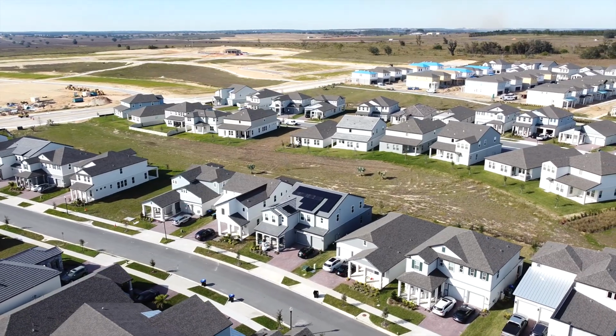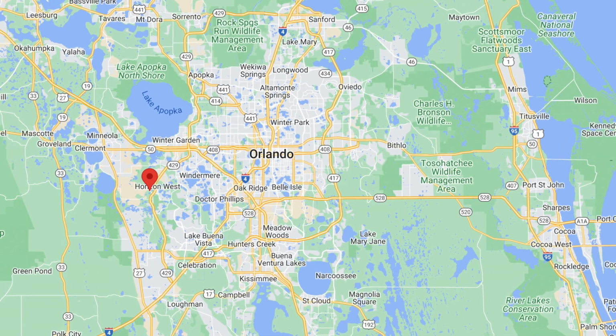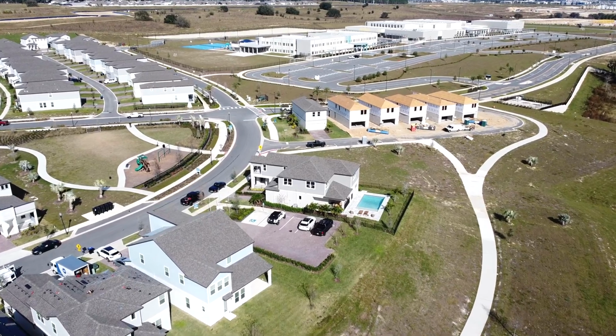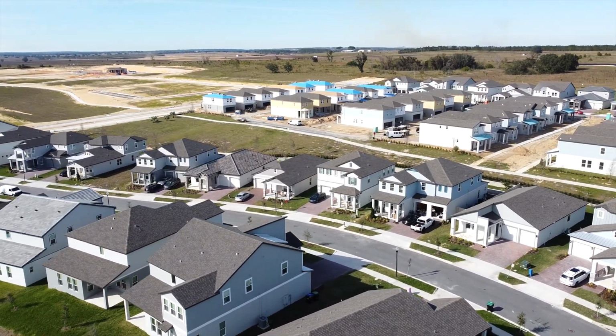Today we're out in Silverleaf Reserve. This is located in Winter Garden, Florida, just west of Orlando. Community amenities include a park, pool and cabana, walking trails, and a tot lot.